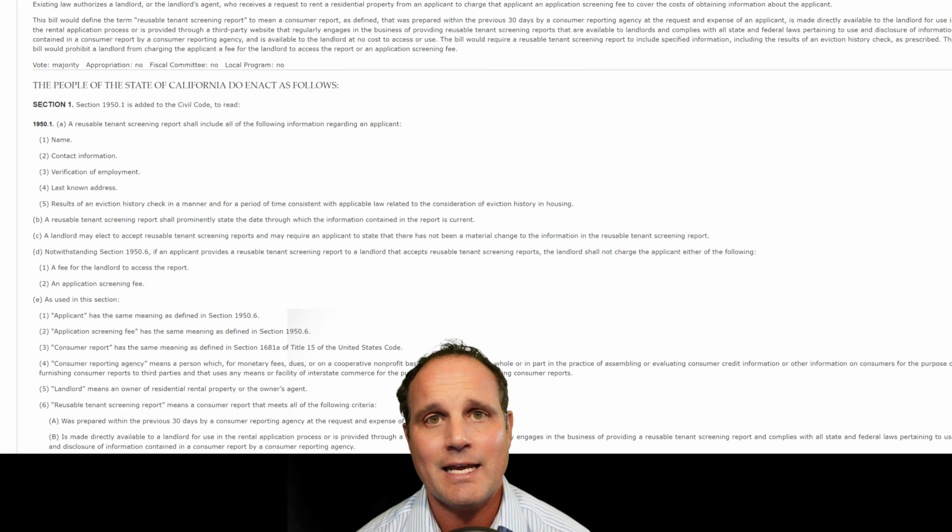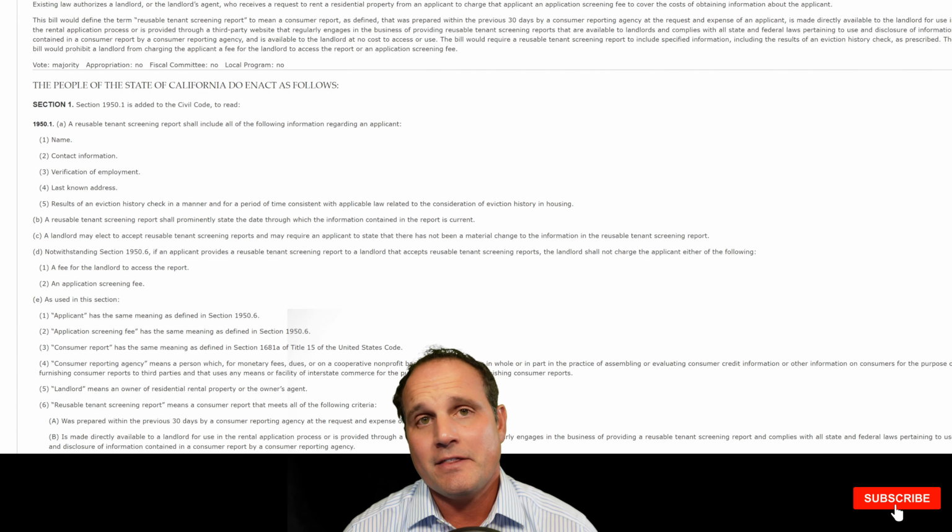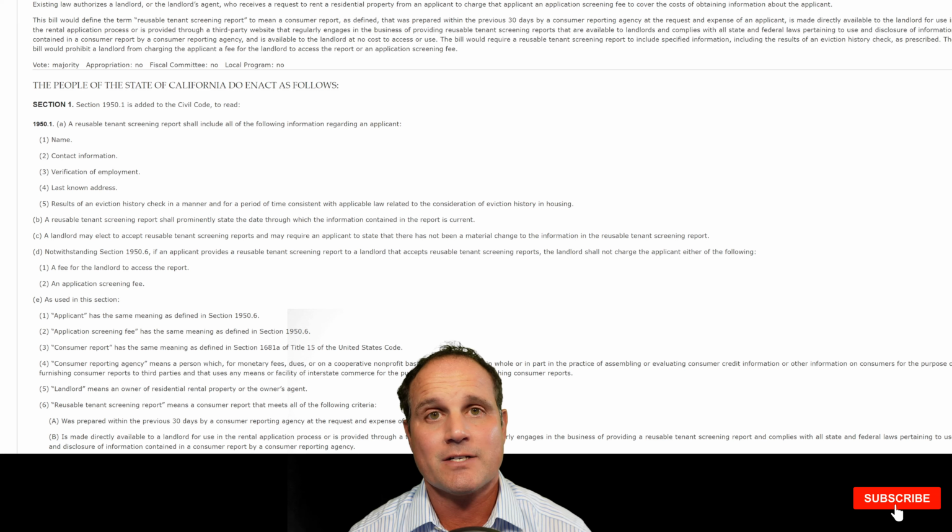The landlord is not able to charge a screening fee if they accept this, but they also can't be charged themselves for this report. So there's some savings there. There aren't costs they have to pass on. We will see how the rollout goes, but this will probably be pretty slow because, again, it's not required for landlords to accept this. The truth is, the application process, anything that standardizes it and makes it easier for a landlord to make a decision with reliable information, that is going to make it an easier process for everyone involved.